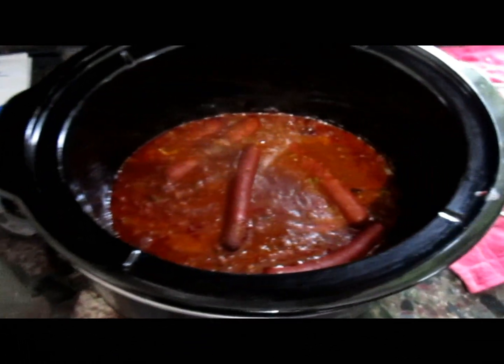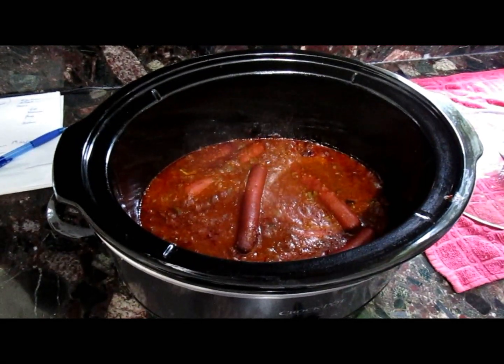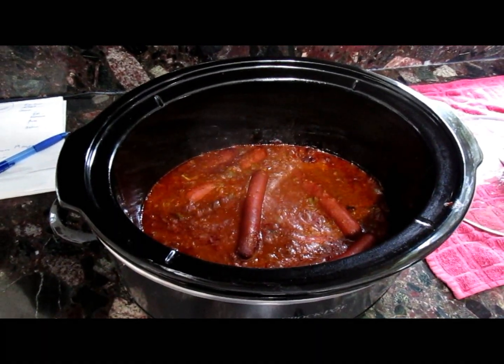And while I'm working on this snowy day, the chili dogs are in the cooker. How long they got to cook? I'm getting hungry already. It's actually almost done. Almost done. I got to go to work.